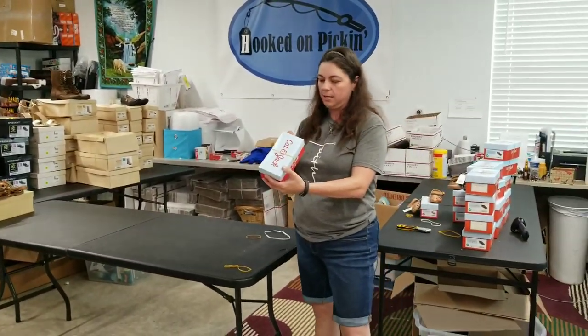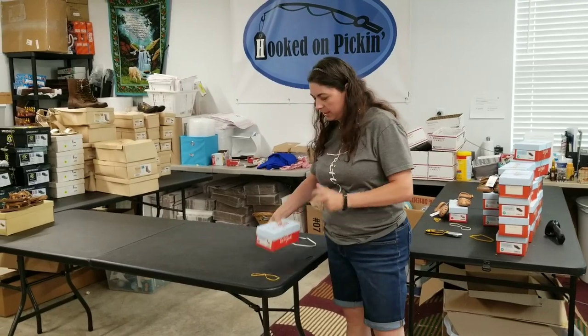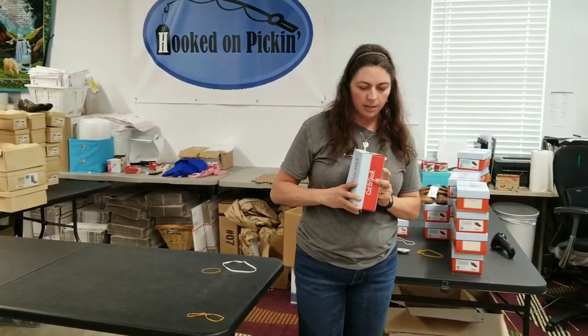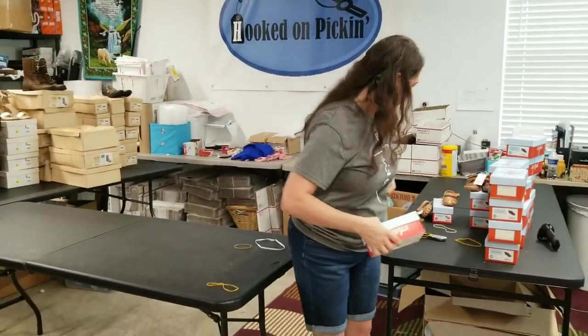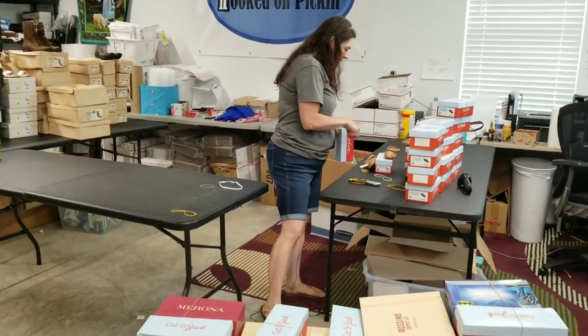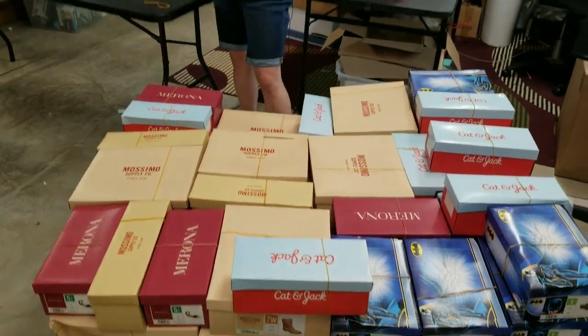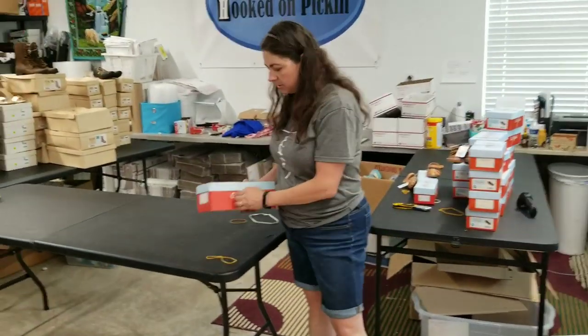What are these? These are another pair of those really cute baby sandals. So the Alicia tan sandals. So we're gonna put those over here with these cute baby ones. All right, let's look at these Cat and Jacks. Are these different? Yes, these are different.